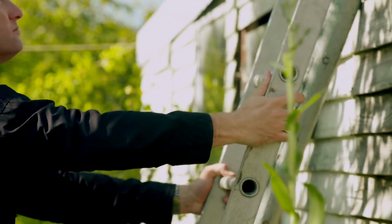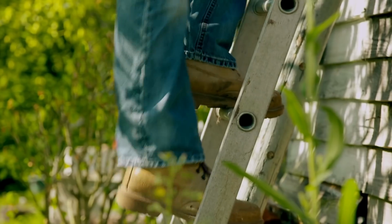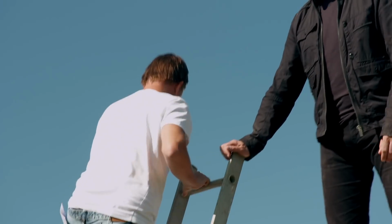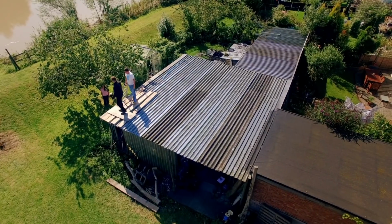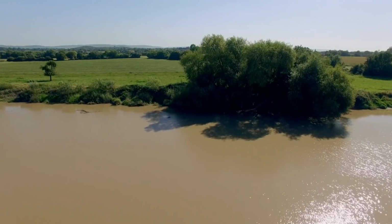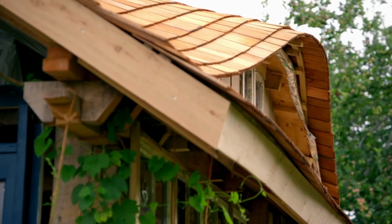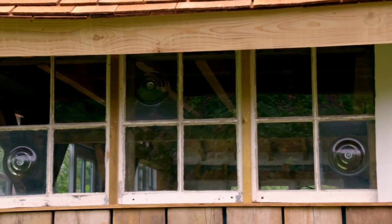It's time to find out if rebuilding the whole garage to be able to see the river will be worth the effort. Come on up, mate. Now, it's a beautiful view. I mean, that has got to be a 15-mile view. That is beautiful, that. I wasn't quite expecting an elevation as beautiful as that. You've got the bullseyes. Yeah.